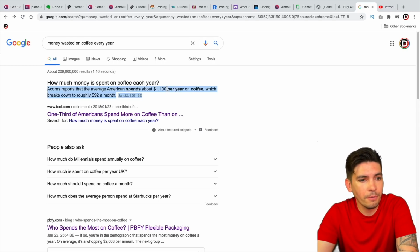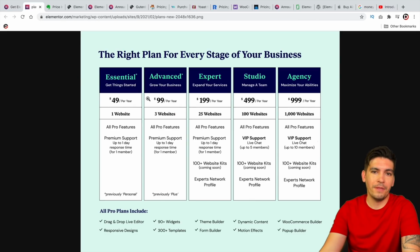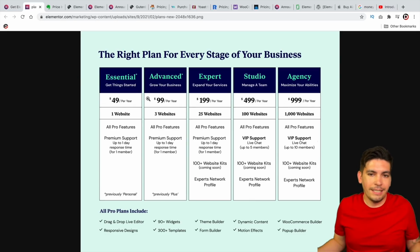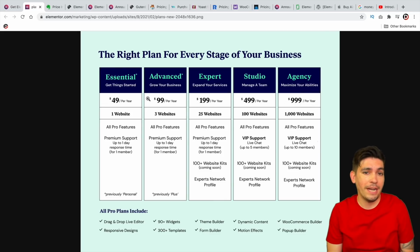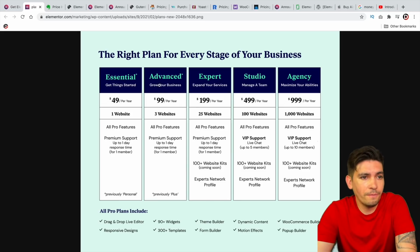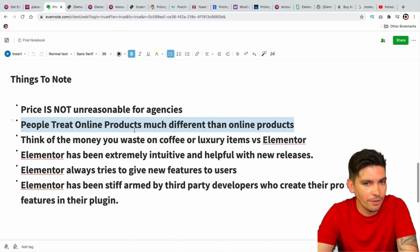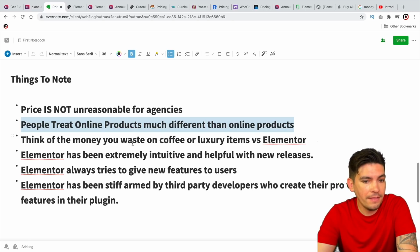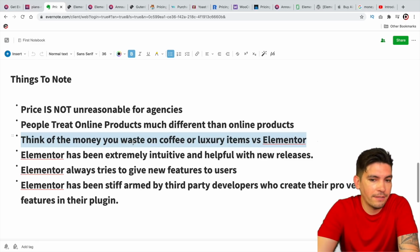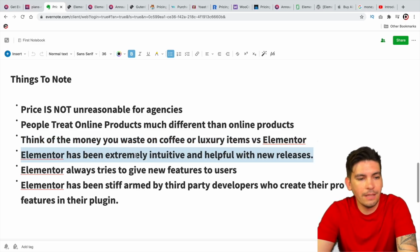So the average person spends around $1,000 a year on coffee. And when you convert that to something like Elementor's agency plan, it's still $1,000, but you're using this to make money, and you get a discount because you're writing it off on your taxes. So when I see that, I'm thinking, well, maybe their pricing plan isn't that terrible for people who are actively using it for that specific reason. And then again, think of the luxury items that you waste money on, like coffee and so forth.